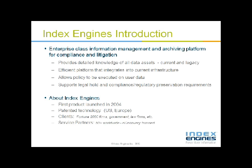A quick introduction for those of you that are not familiar with Index Engines. We are an information management and archiving platform. It supports a lot of compliance, litigation, and legal hold initiatives. Some of the key features of Index Engines is that we can provide detailed knowledge of data assets. So we're going to talk a little bit about things like data mapping and data classification across both current data as well as legacy data that's in the enterprise.